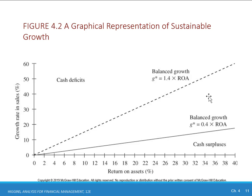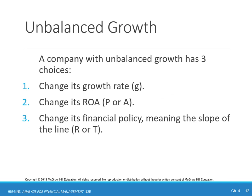And of course, the difference between the companies is what? Retention and leverage. Companies with less leverage and lower retention rates are going to have a line down here. Again, these are two different companies. So anything below one of these lines is a cash surplus. Anything above is a cash deficit. How do we deal with this? That's really what the following videos are going to review. What does the company do?